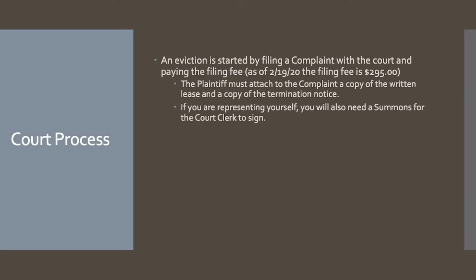All right, court process. The bad news about evictions in Vermont is that they are treated like any other civil action in the state of Vermont. So they're handled for the most part exactly the same as personal injury cases, medical malpractice cases, and giant breach of contract cases. And so you're stuck in this same process.